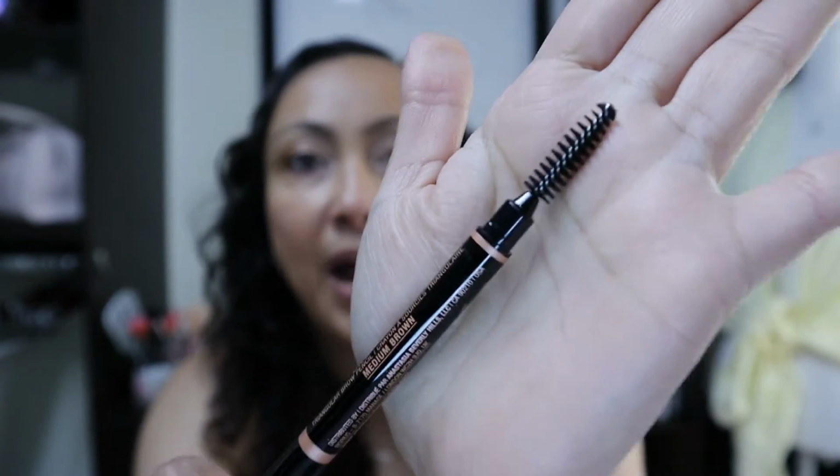Then we've got the Anastasia Beverly Hills Brow Definer. Okay, this is in the color medium brown. Let's see which way to open. How do we open it? All right, ooh. So here is that. It looks like it's double-sided. Okay, so here is the spoolie brush.